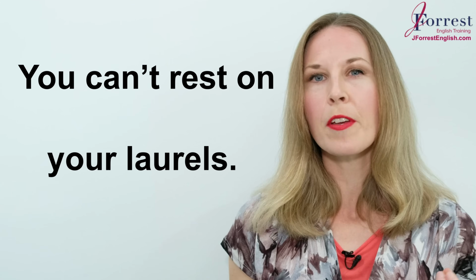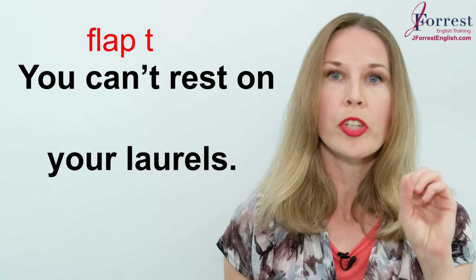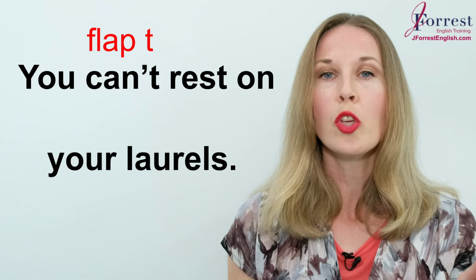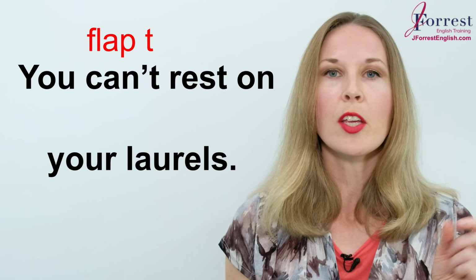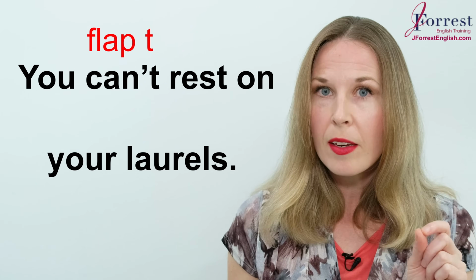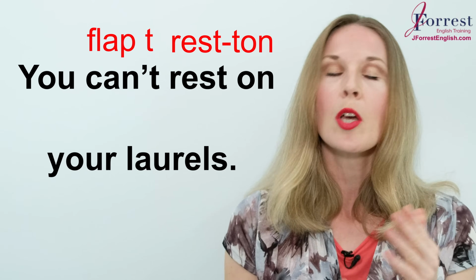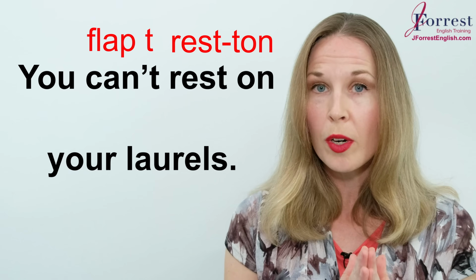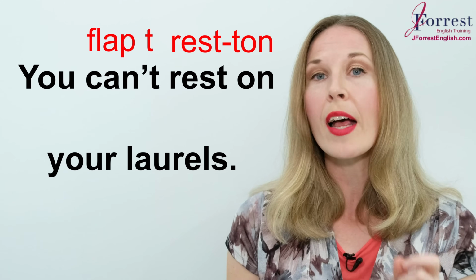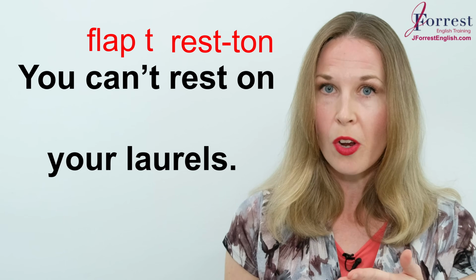Native speakers often pronounce T as a flap T, which means we don't push out that puff of air because it forces us to take a pause. You can't. So I don't say you can't, I say you can't. You can't rest on. So here you hear that T because I'm linking the two words together and I'm transferring the T sound onto the vowel. Rest on, ton, rest on.